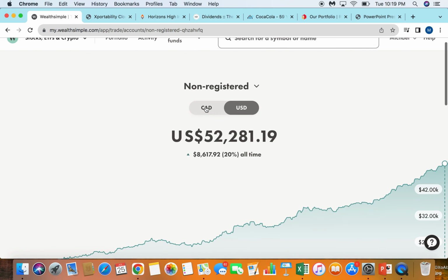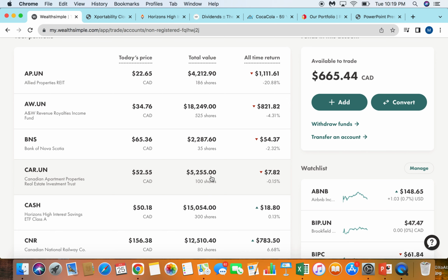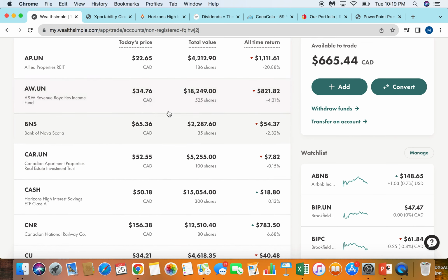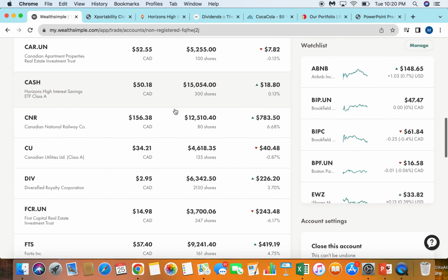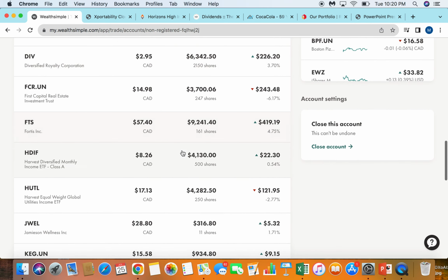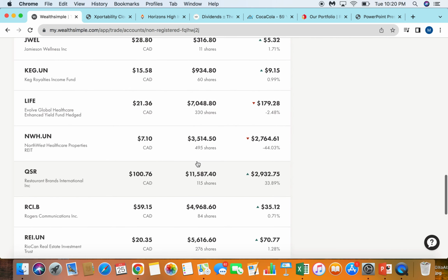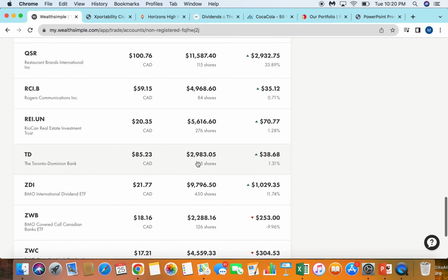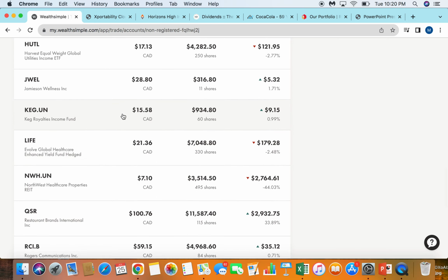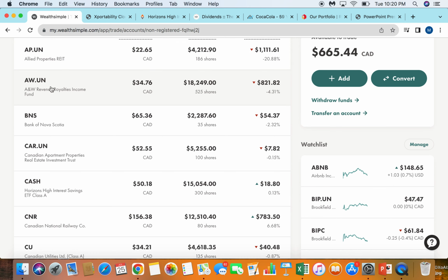In terms of what I'm doing with my portfolio, just scrolling through some of my stocks here to give you a feel if you're familiar with these tickers. If not, you can read the stock names under it. But I'm in a lot of REITs, in a lot of banks, royalty corporations, cover call ETFs I added to my portfolio recently. Lots of things that just give me passive income throughout my portfolio. I also own lots of food stocks. You see Restaurant Brands International there, Keg Royalty, A&W Royalty up here. Sorry, I'm scrolling around a lot. So have a ton of Canadian exposure.